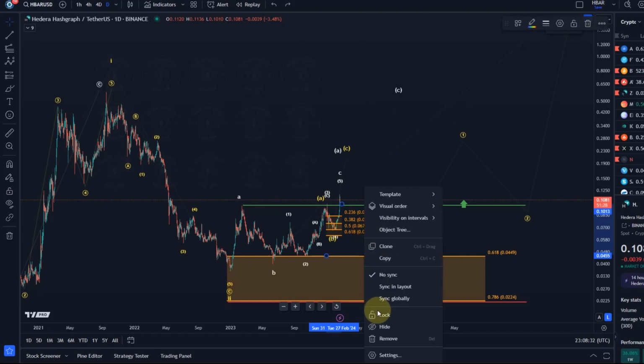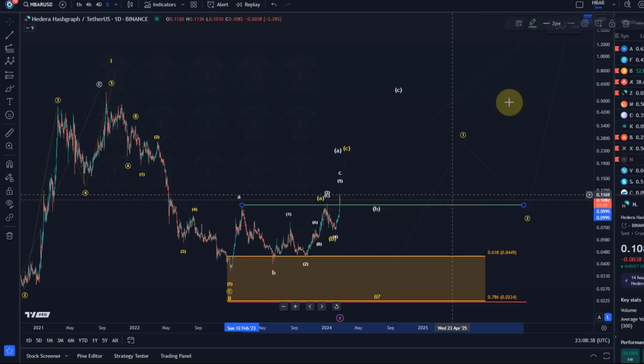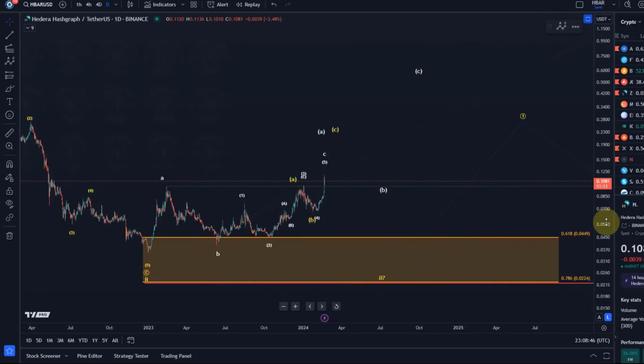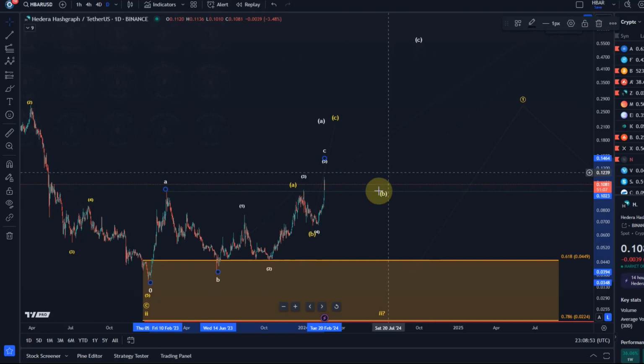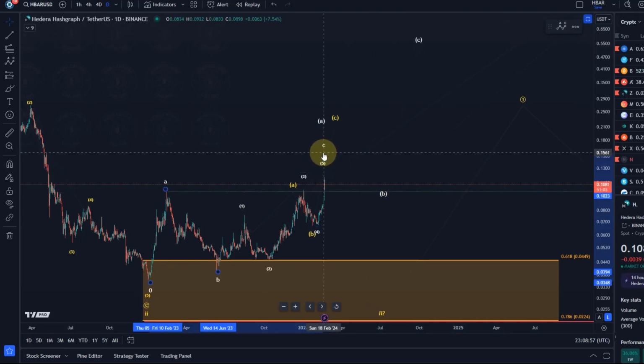I will, by the way, take out that support area now. We don't need that. I'm leaving that line in place, but I make it a little bit thinner. Okay, at least we get a cleaner chart. Also here, this ABC, we take it out. And that basically gives you some levels to watch, especially the 11-cent level and 14 cents.